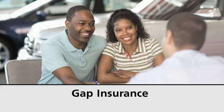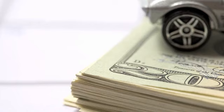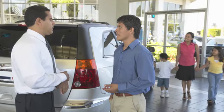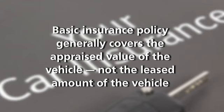To some, this seems like an unnecessary expense, but if you total your car and have to pay the dealer money out of your pocket, you'll quickly realize why it's important. Since a basic policy only covers the value of the car at the time it was totaled, that amount may not reflect how much you actually owe on your lease. Gap insurance covers the amount left over.